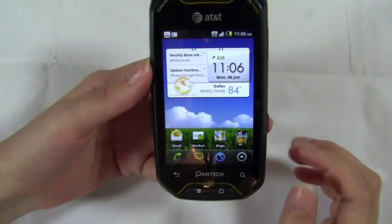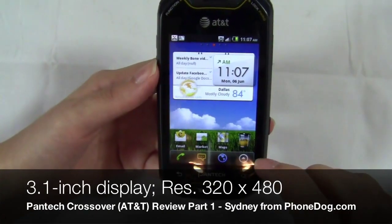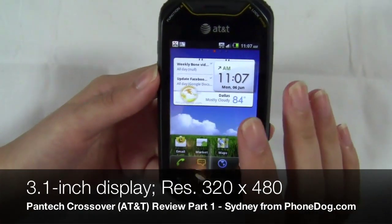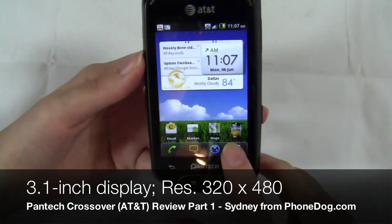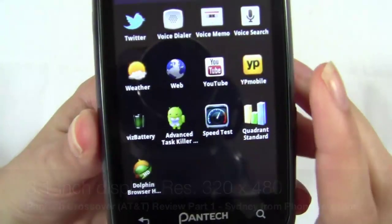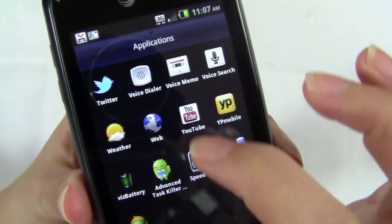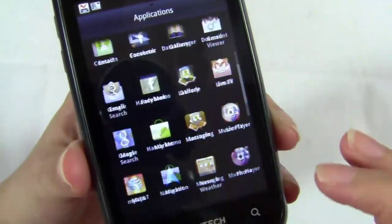Again, if you don't like custom skins, it'd probably be best to stay away from it. Now this display here is a 3.1-inch display. It has a resolution of 320 by 480, so a lower resolution display. You can see whenever you get close, if I can get a good angle, the text does get kind of pixelated, which is kind of expected.